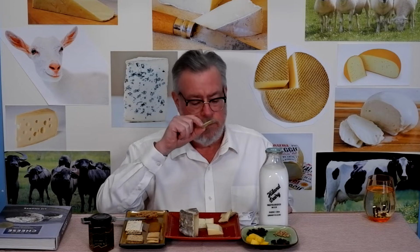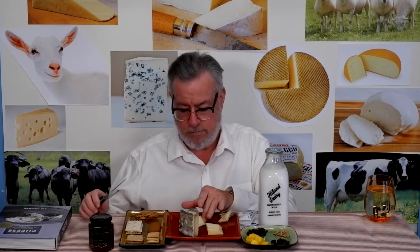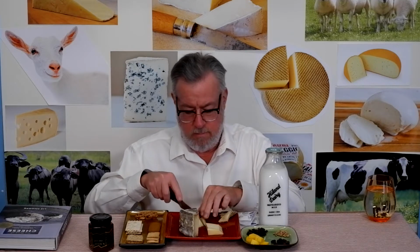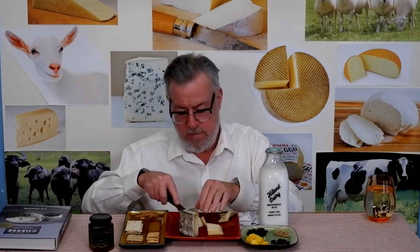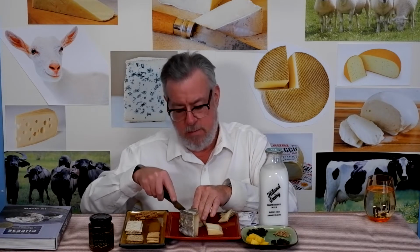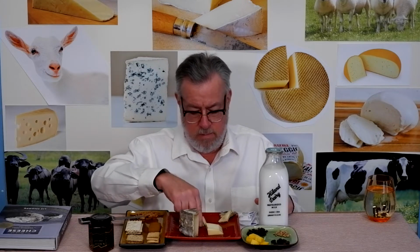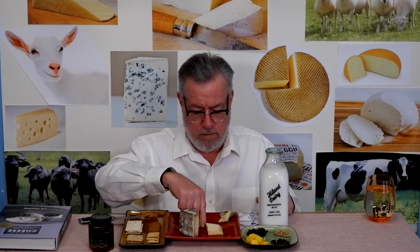So the rind doesn't have strong aromas. It's fusty and moldy and old, but it's not what jumped out of the package at me. So I will sample some interior pieces and some exterior pieces. Let's kind of see what the rind contributes. So I'll go to the middle of the cheese first.